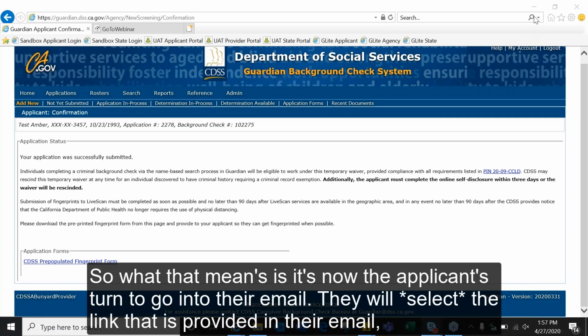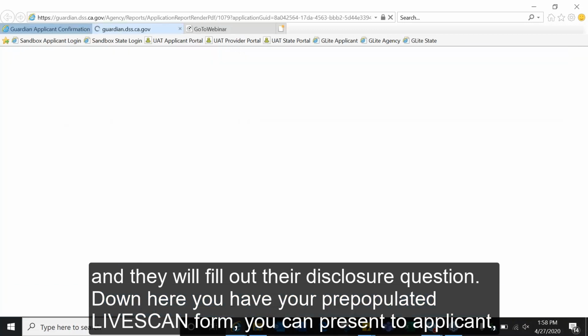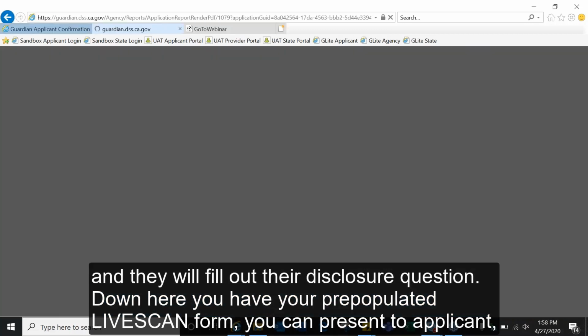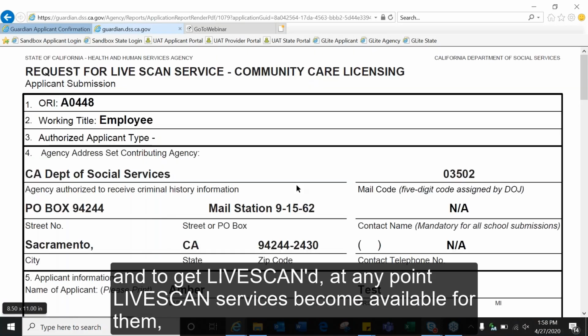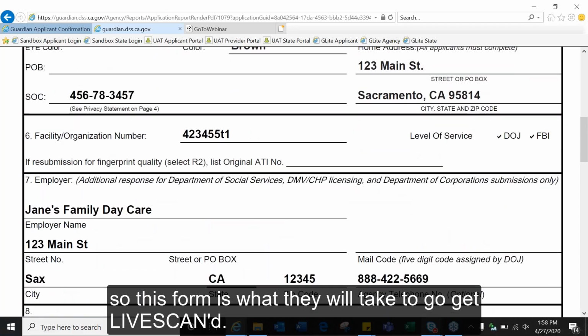So what that means is it's now the applicant's turn to go into their email. They will select the link that is provided in their email, and they will fill out their disclosure questions. Down here, you have your pre-populated live scan form that you can present to the applicant. They will need to get live scanned at any point live scan services become available for them. So this form is what they will take to go get live scanned.